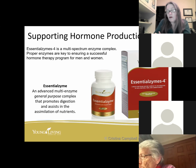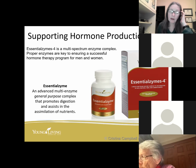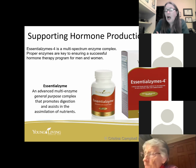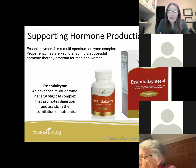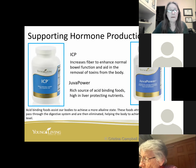I carry the Essentialzyme 4 in my pocketbook so that when I'm out, I have those readily available. But usually, if I'm taking my enzymes at home, I will take Essentialzyme. This is an advanced multi-enzyme general purpose complex that promotes digestion and assists in the assimilation of nutrients. I also, like last night, took 10 Detoxzyme. Gary used to say taking 10 Detoxzyme at night was very, very helpful, because detoxing at night is a very good thing to do. They're very, very tiny. Taking 10 is nothing, and there's a lot of them in that little bottle. I think there's 180 in that little bottle.